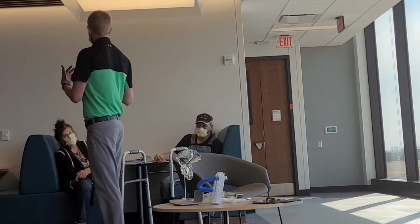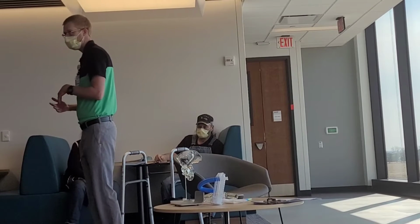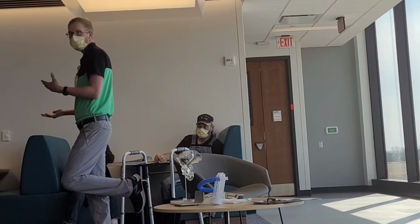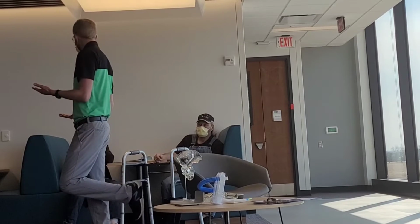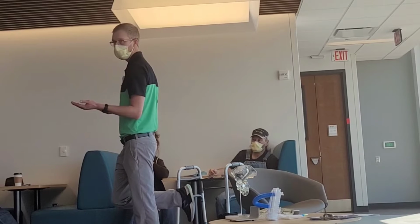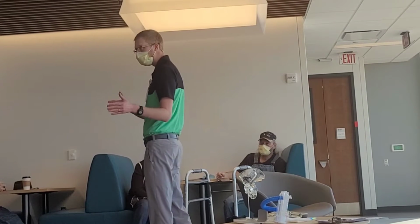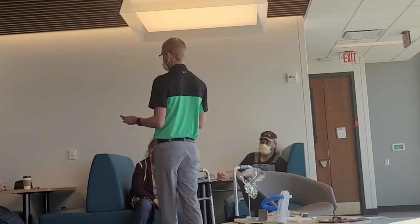Okay, so think about this for a second. Let's say my right leg is my surgical leg. If I do this, I'm putting 100% of my weight on my right leg. If I do this, I'm putting 0% of my weight on my right leg. This is 50%. So anywhere on that spectrum is okay.